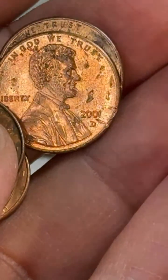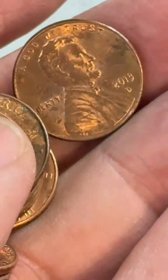So this 2001 will eventually go away because it's been chewed up. It'll start to deteriorate.